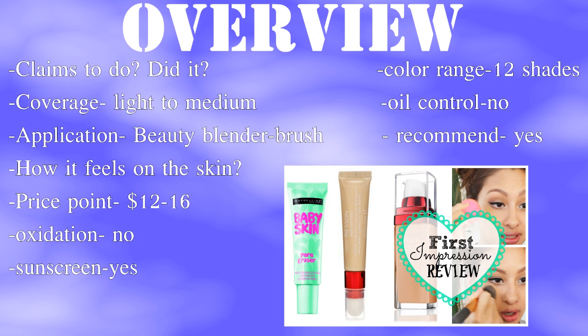As far as the application, I used a beauty blender and a brush. I preferred the beauty blender. I just felt like it melted into the skin a lot better. With the brush, I felt like you could see the brush strokes on your face a lot more than when using the beauty blender. How it felt on the skin, like I said, it was sticky feeling, but that went away after I set it with the powder.